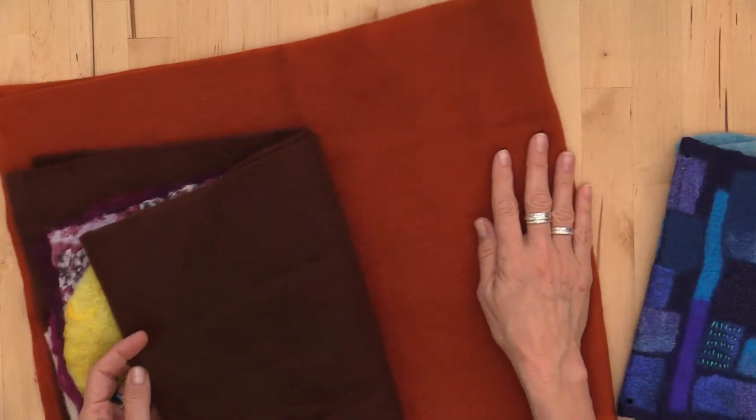Pre-felt, on the other hand, is something that has been partially felted. I brought in some examples of pre-felt for you to look at. Just a couple, not really too many. Here we go. I'll start with the bottom this time.